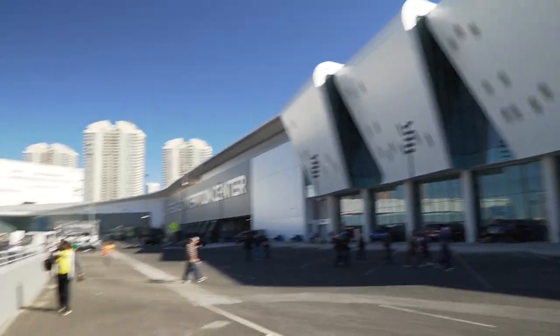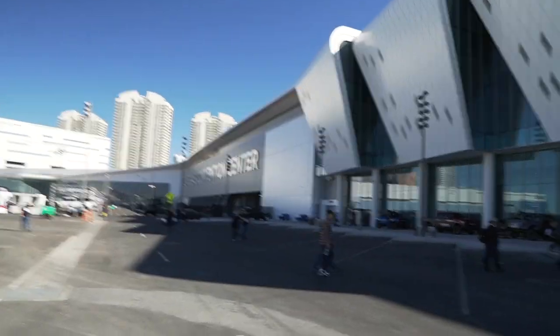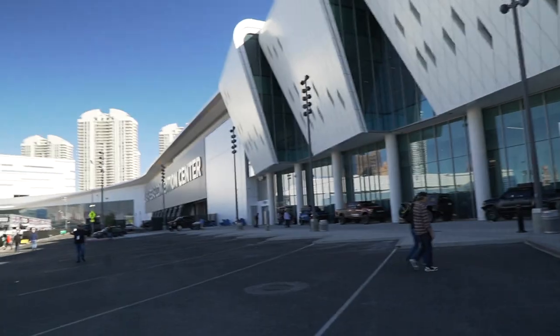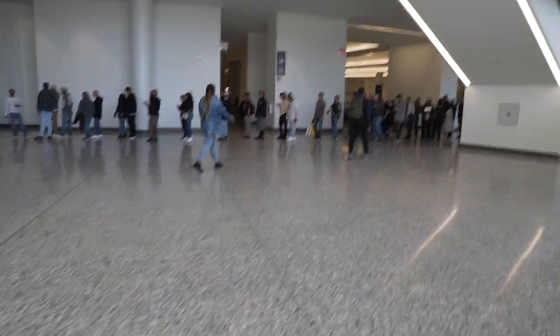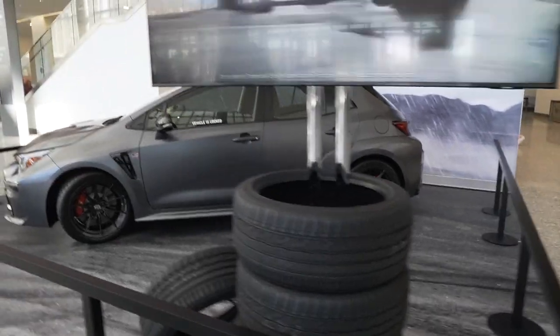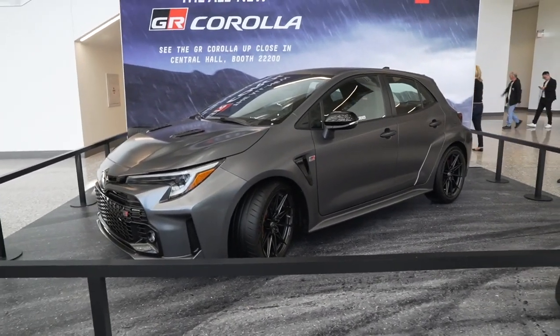Yo, this place is massive. Got a whole lot of trucks over there on the outside, over here as well. But trust me, this is only the beginning. Like I said, this is the line now for the public to try and enter. But we already have our passes, so we're good. This is the new Corolla GR. What do you guys think? Pretty cool.